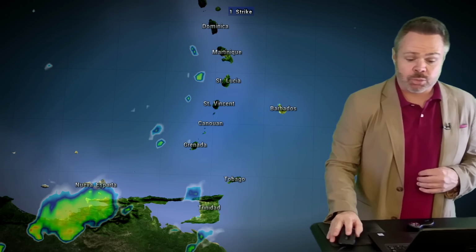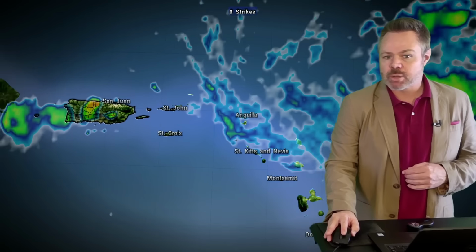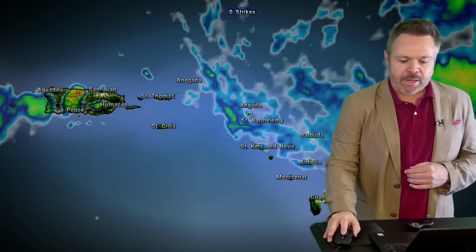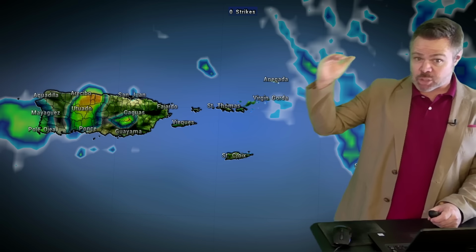Notice that there's some rain trying to come up from the mainland into Nueva Esparta at the hour as well. But again, the more concentrated rain, northern side of the Leeward Islands, and eventually into the U.S. and British Virgin Islands, where we've had a few scattered showers today, but friends, here it's going to get wetter starting tomorrow.